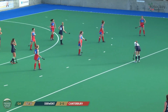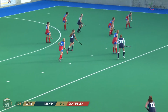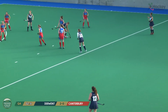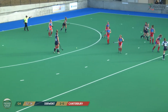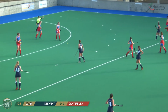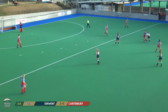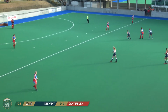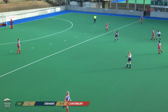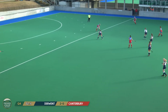So as the seconds tick away, Scotty, in this game, you've got to be pleased if you're both sides, I think. It was important for Derwent to rebound after the disappointment of Tuesday night. But for Canterbury as well, when you think, put this result in context, they lost to Derwent in round 1, 8-0, and in round 6, 5-0. So they've brought it back 2-0. If they keep that 3-goal improvement per game, they might be securing the points in round 16. I think Canterbury have definitely been improving as the weeks have gone on.